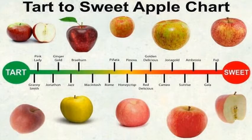Of the hundreds of known apple varieties, only 20 or so are commercially significant within the United States. Most apples have a moist, creamy white flesh and a thin skin of yellow, green, or red. They range in flavor from very sweet to very tart, with an equally broad range of textures, from firm and crisp to soft and mealy. You can see on the chart listed on the screen that on the tart side you've got the Granny Smith, and on the sweet side you have the Fuji apple, and the rest of the apples fall somewhere along the spectrum.